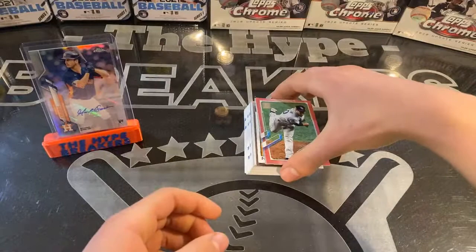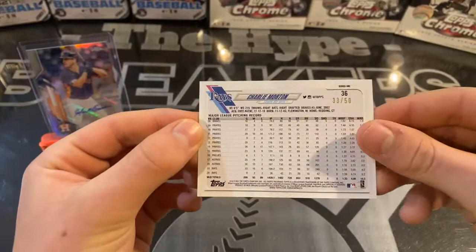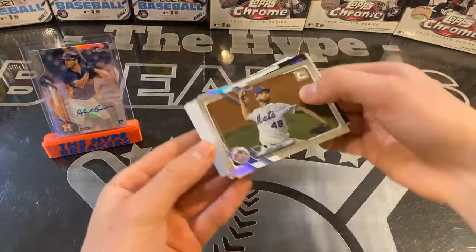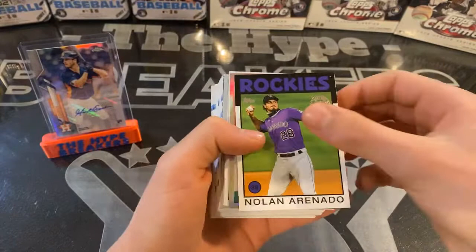Wow. Nice. 33 of 50 Charlie Wharton for the Tampa Bay Rays going to Nick D. Congrats, Nick D. Charlie Morton, numbered to 50. Next card up is going to be a rainbow foil, Jacob deGrom for the New York Mets. Nice one there. Followed by 1986 Nolan Arenado. Now on to our Chrome.